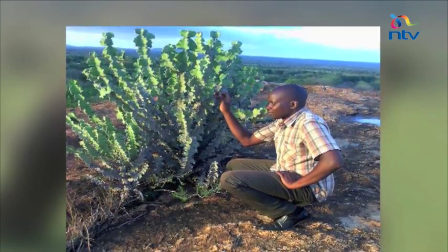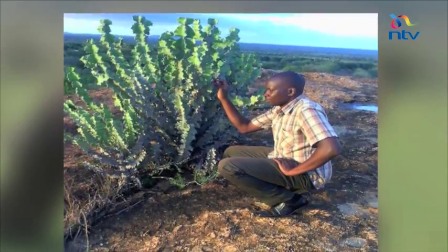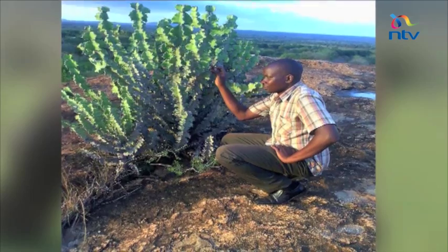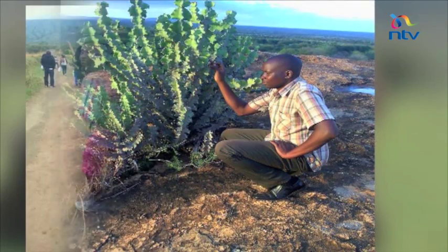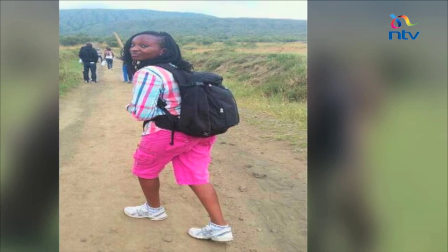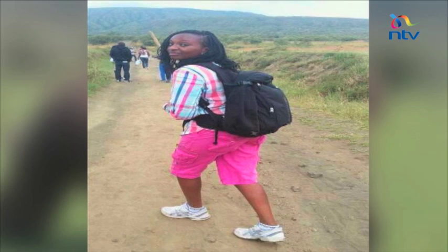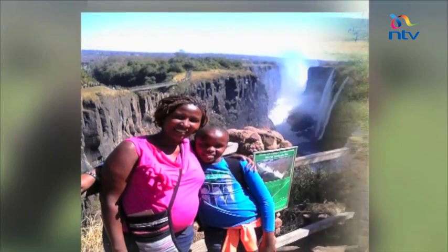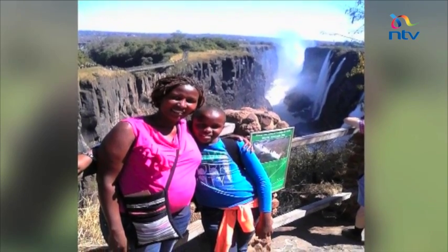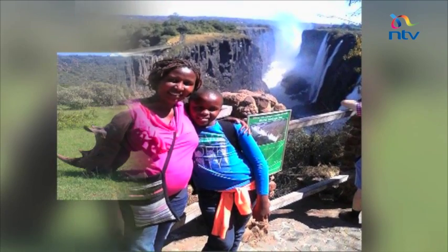Robert Nyamari sent a photo taken at the Yatta Hills, where he discovered a big rock that's 30 meters high and a plant that grew on it while on a retreat with friends. Robert says he loves nature. Then there's Lily Ephraim, who sent in a photo taken on Mount Longonot. She was hiking with friends up to the crater, and she says she loves hiking. And Wanjiku and her son Alex sent in this photo taken at the Victoria Falls in Zambia. They were posing by the falls and say they both love nature.